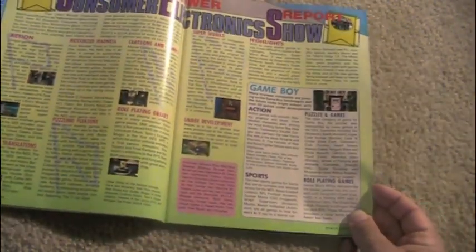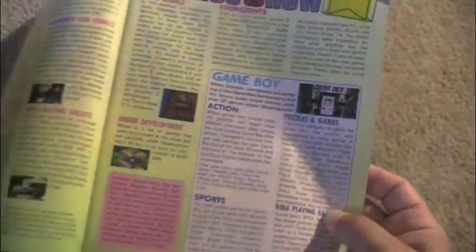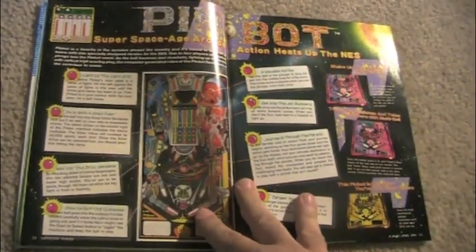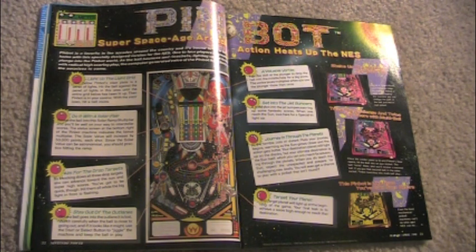Talks about the Game Boy as well as featured. Look at that. That's awesome. That little display unit for the Game Boy. It's pretty sweet looking. This is Pinbot. It's a classic Midway pinball machine ported to the NES.